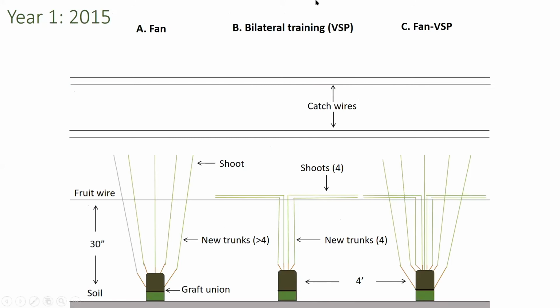This is a diagram that shows the 3 treatments implemented in spring 2015, right after that second vine dieback situation. On the left, we have the fan train treatment. We retained all shoots and all clusters from this treatment. These shoots originated from these protected spurs and buds at the trunk base, right above the graft union. And all we did here was we allowed the vine to grow in a fan shape.